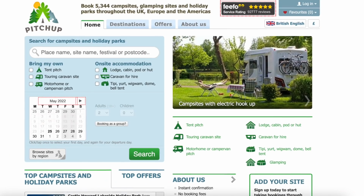So if you do want to book something last minute, it can be quite difficult to get hold of them to see if they've got a space, which is why I much prefer being able to book online if I possibly can. But that's the first place I look, and I will leave all the details of this in the notes below so you can find everything really straightforwardly. The next place I look, if I'm looking for a specific campsite or a proper campsite, is a website called PitchUp.